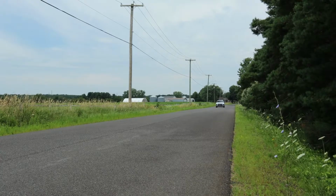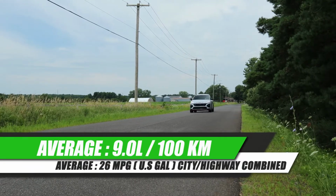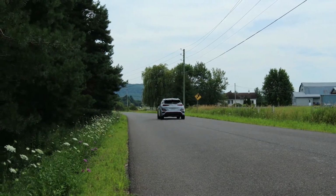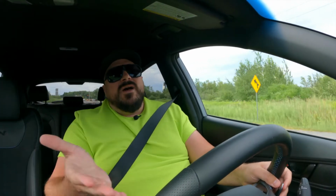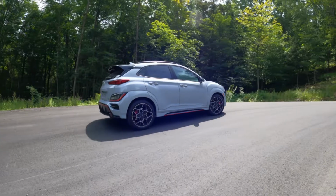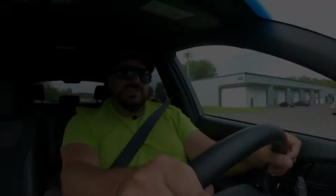Fuel economy wise, this week I was averaging 9 liters per 100 kilometers. Obviously, I had some fun with the N Grin Shift button and all that. Maybe you can go down to 8 or 7 liters per 100 kilometers when you're gentle with it. Decent fuel economy for this type of performance SUV. You get almost 300 horsepower under the hood, so it's not the best fuel economy, but it's really something you can daily, and it's not gonna ruin you at the gas station because it's a performance model. So that's pretty decent.